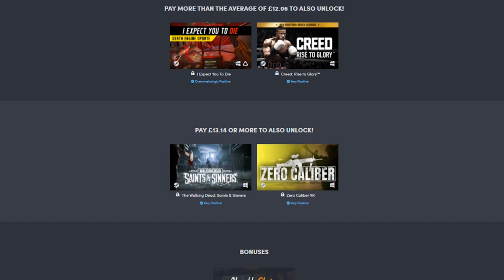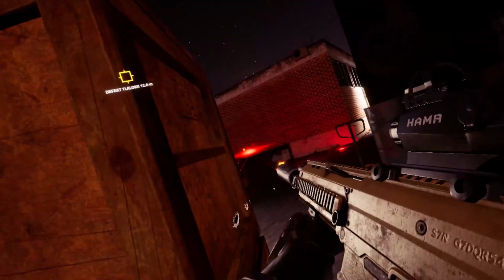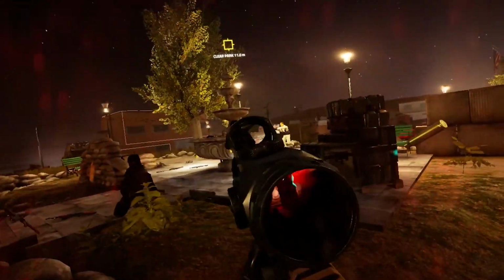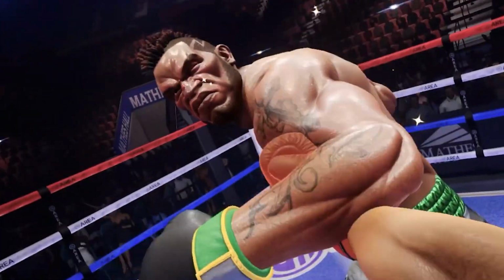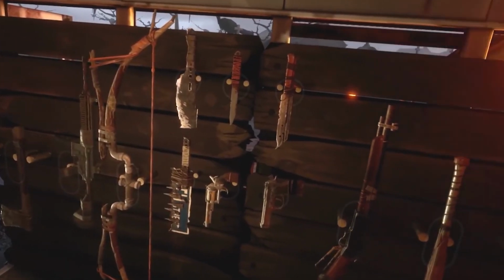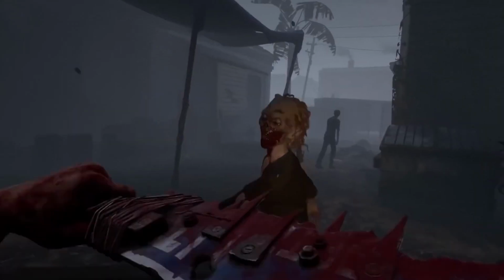Zero Caliber VR, a well-loved shooter, there's Raw Data, I Expect You to Die, a secret agent puzzler, Creed, a boxing title that you can use to get an epic workout, Atex, Cybernetic, Archangel Hellfire, and Killing Floor Incursion, which I may have to get that one. I do love zombies. But this bundle would normally set you back $219, but you can get all of it for just $17. These bundles help raise awareness for good causes, and you can decide the amount that goes to the developers or the charity when you make a purchase. So not only do you get an epic game bundle, you help make the world a better place.